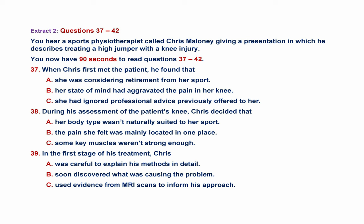Now look at Extract 2. Extract 2. Questions 37 to 42. You hear a sports physiotherapist called Chris Maloney giving a presentation in which he describes treating a high jumper with a knee injury. You now have 90 seconds to read questions 37 to 42.